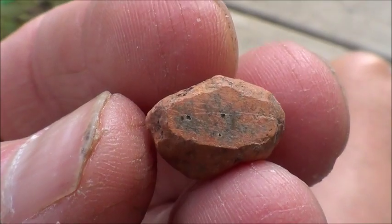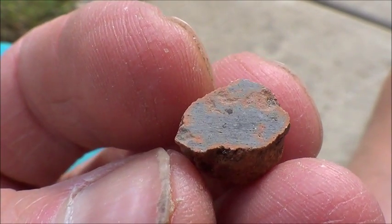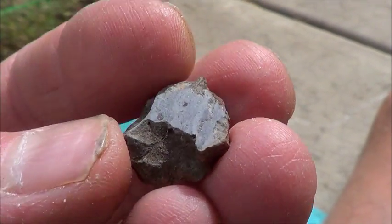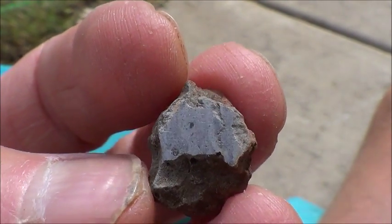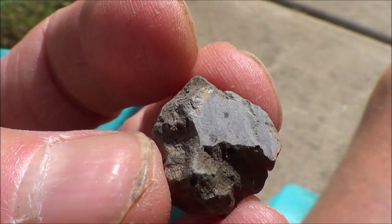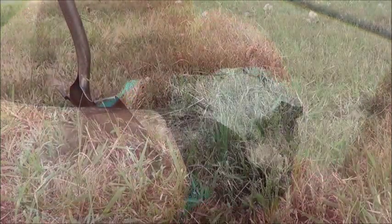Here's some more. Another one, I mean. This one's pretty cool. See that black round particle? Here's another one of the grayish bluey type. These, I think, actually weren't really turned into iron oxide yet. They were kind of like in the center, maybe well preserved. Sort of didn't rust out as quickly as those reddish areas on those other ones.